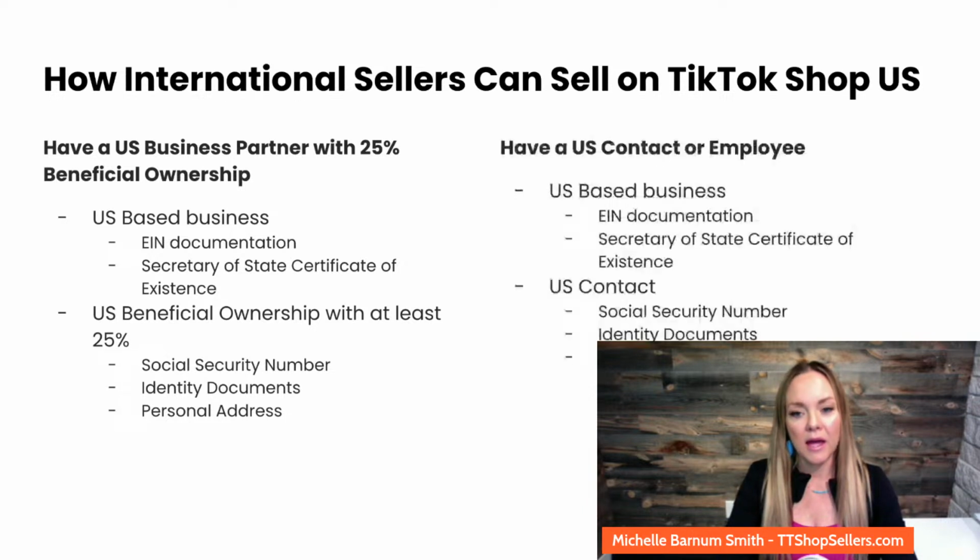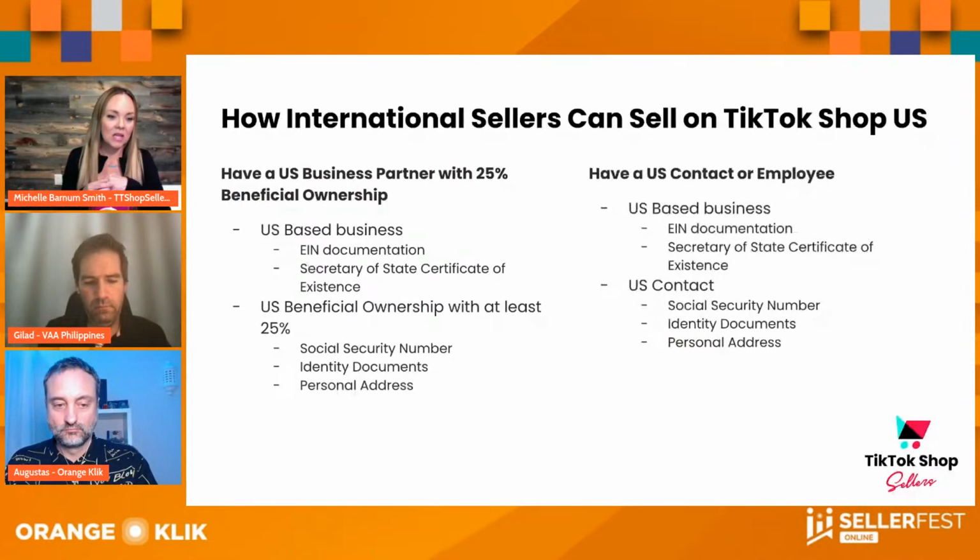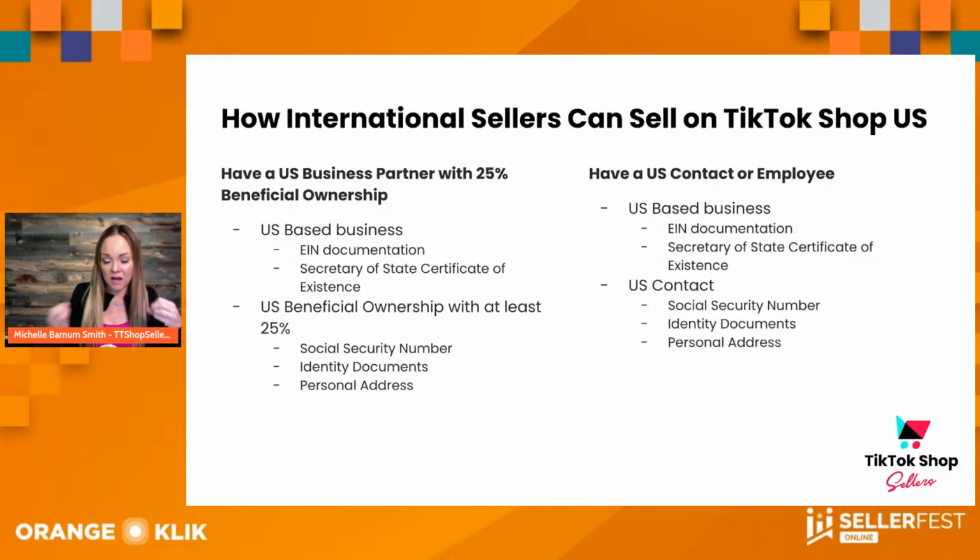Now, the alternative to that is you don't have to have somebody who is a beneficial owner as the point of contact. TikTok has made it a little bit easier in saying, hey, all you need is a US contact or an employee. So instead of somebody having that 25% beneficial owner status, you can just have a US contact, somebody with a social security number or an ITIN number, and US-based identity documents and personal address. So these are the two legal ways to get on the platform.